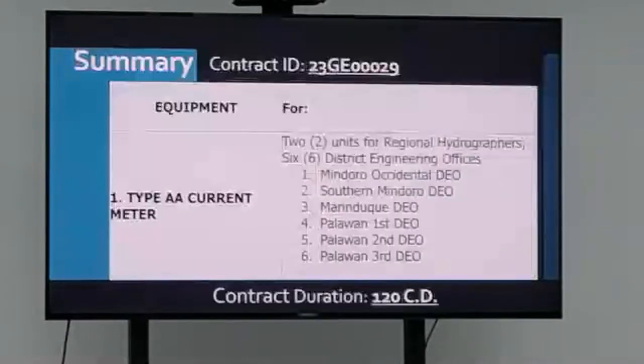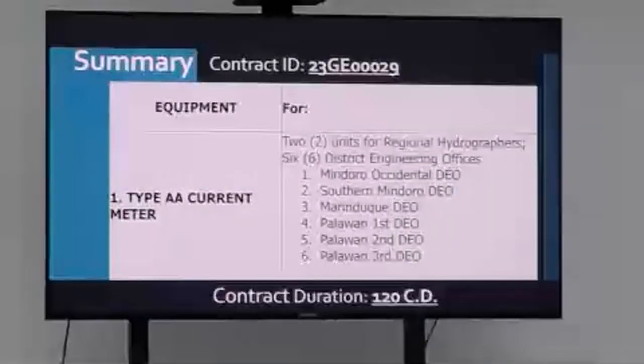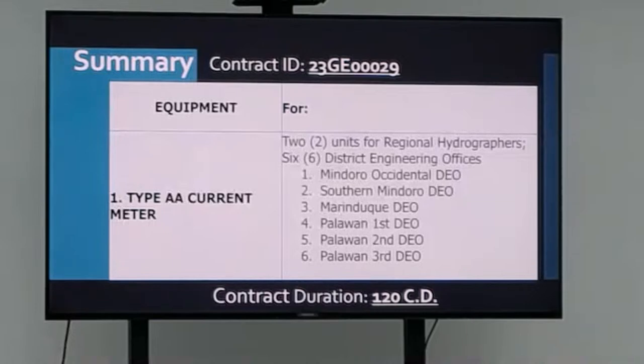So yung summary po for this contract ID, yung equipment po natin na type A current meter, yung dalawa dito sa region, and yung ano po sa mga nagbabigyan mga district offices po. And yung contract duration natin for this contract is 120 calendar days.